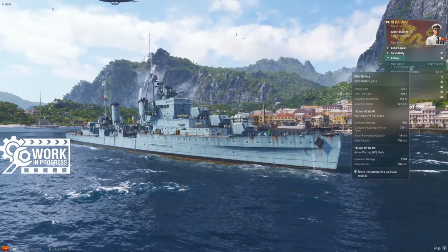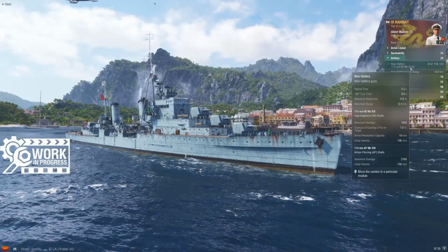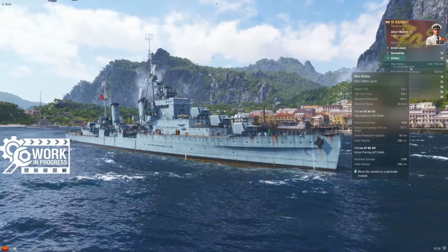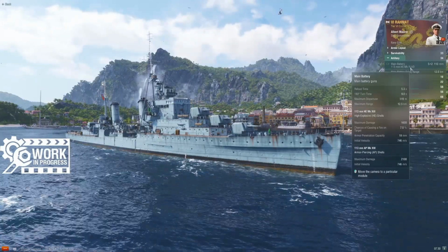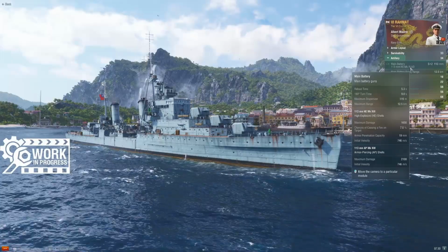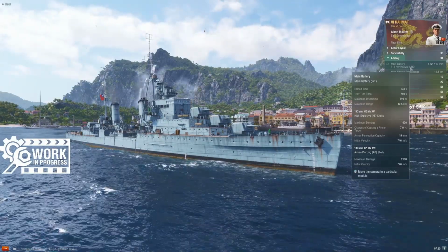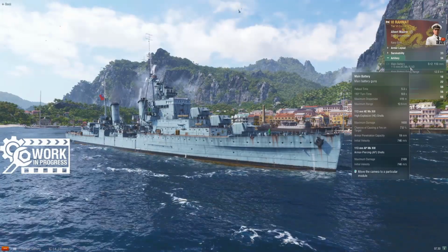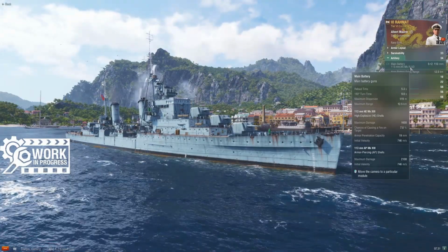Maximum range there, 12.5 kilometers on the surface for the main battery. I'm pretty confident that's worst in tier. Yeah, that's worst in tier. Leander, 13.2, Perth, 12.8. 12.8 used to be the previous worst. That was tier 6 Commonwealth Premium HMAS Perth, but now Rahmat here is going to wrest that crown away.